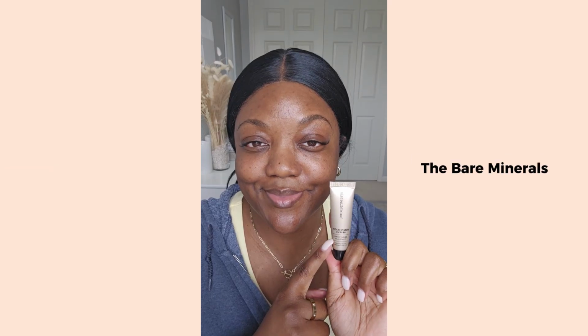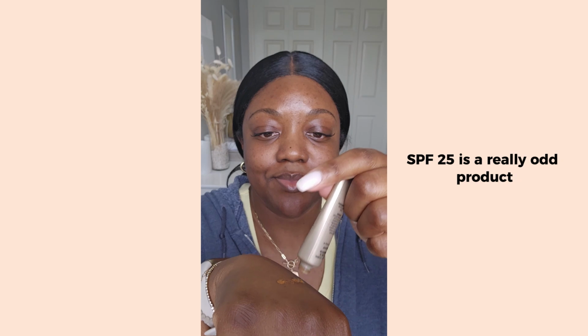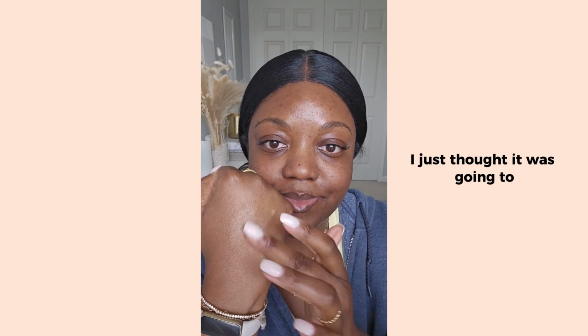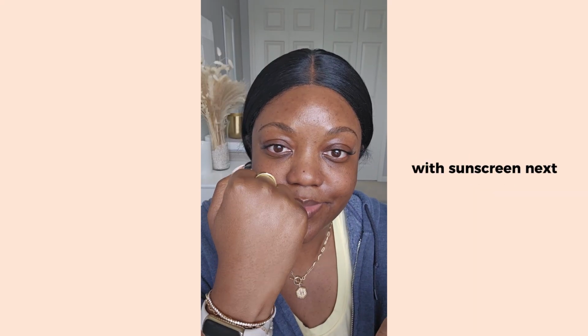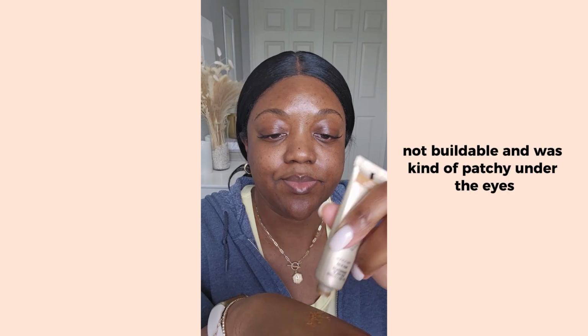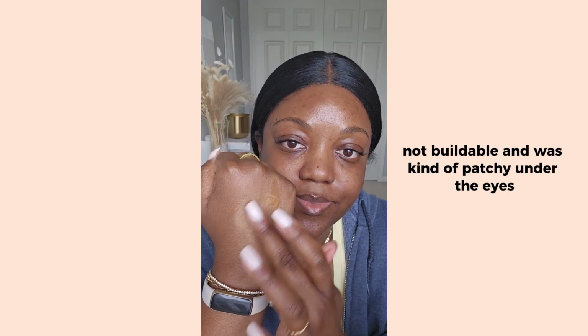The Bare Minerals Complexion Rescue Brightening Concealer SPF 25 is a really odd product. I just thought it was going to perform more like a concealer with sunscreen next. And what I got was something really thin, not buildable, and kind of patchy under the eyes.